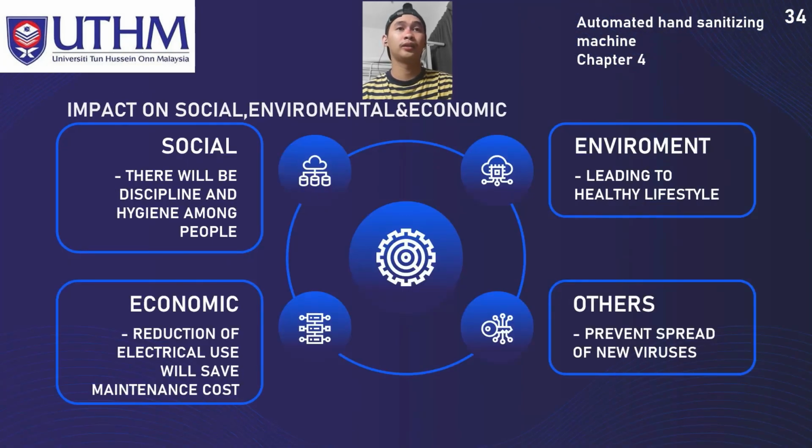So we go to the next slide. Impact of social, environmental, and economic. For the social, there will be discipline and hygiene among people. For the environment, leading to a healthy lifestyle. For the economic, reduction in electrical use will save maintenance costs, and the other is to prevent the spread of new viruses.